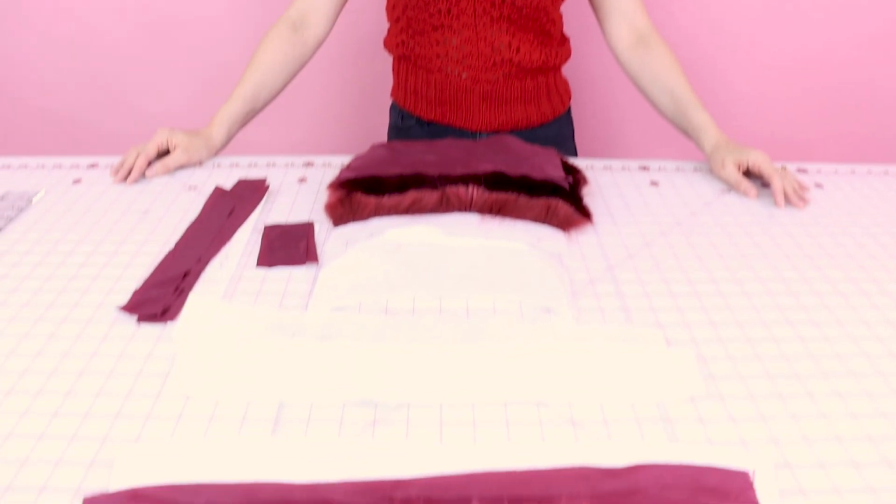Now that you have all the paper pieces cut out, you want to cut out the corresponding fabrics for all of them. Now that you have everything cut out, it should look something like this.